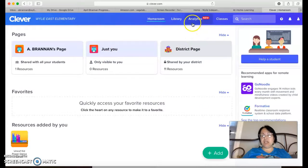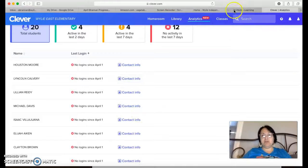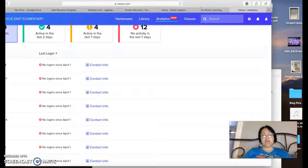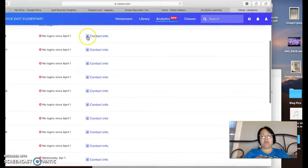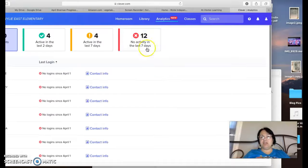The first thing that's the fastest data for you is analytics up here where it says new. I'm going to move this over so you don't see names, for confidentiality. So there's names on this side. It will show you who has not logged in at all. It says since April 1st, but I think that means ever, because I don't know that we've ever done it. Okay, last 7 days.